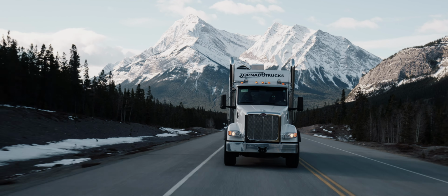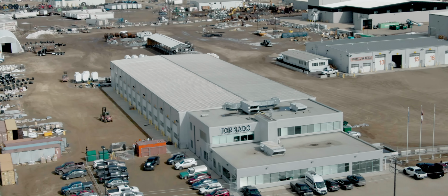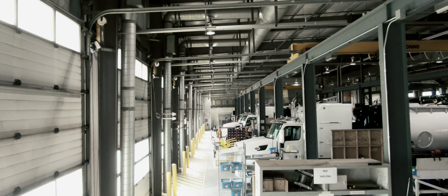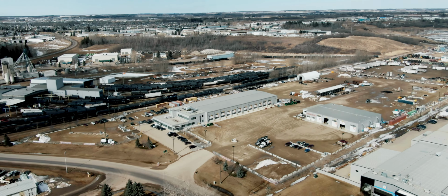Tornado Global Hydrovacs is located in Red Deer, Alberta. We're in our new facility where we're about 60,000 square feet of manufacturing on 17 acres of land. We're in the heart of Alberta's Hydrovac country.